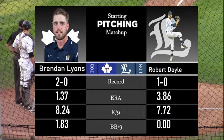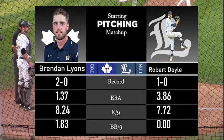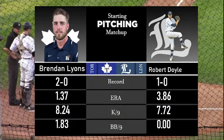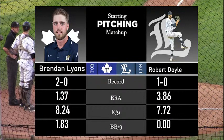Both these guys had success at the college level. Both of them, as you can see by their numbers, are good pitchers. We're going to see if they can do that tonight. Dylan, I don't expect either of these guys to go 5-6 innings. It's probably going to be 3 or 4 for both these guys. Absolutely. Robert Doyle still getting stretched out. He only threw about 40 pitches in his last relief outing. I think 3 innings or so is the most we'll see.